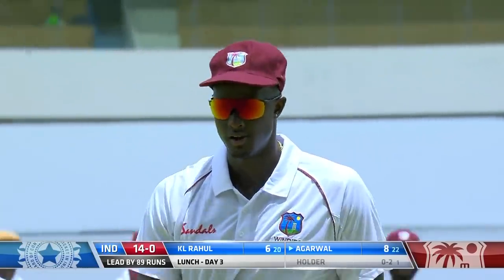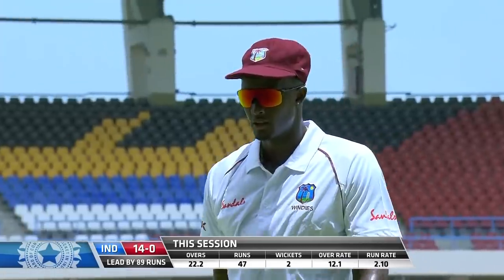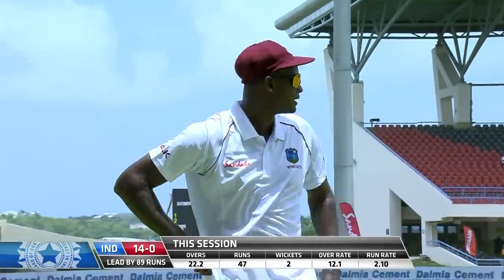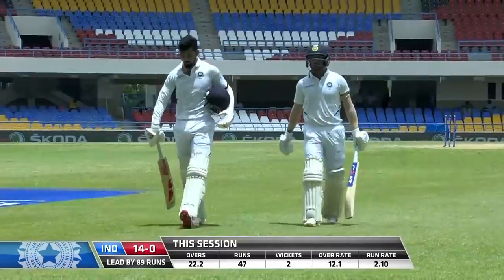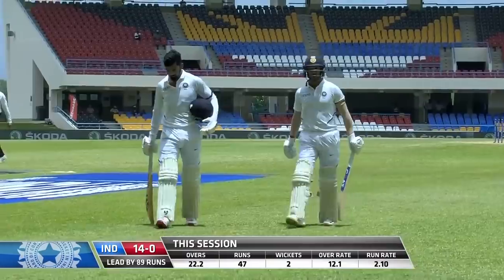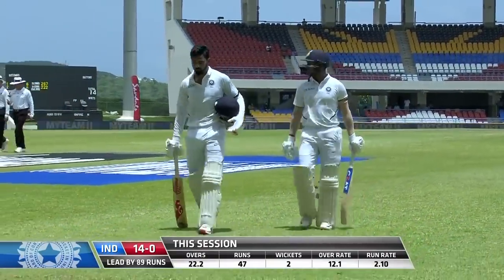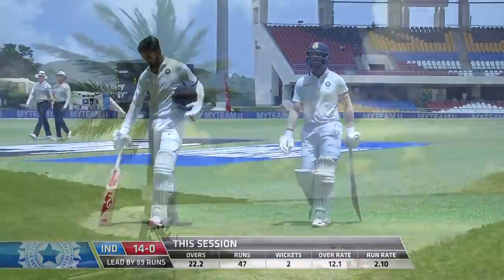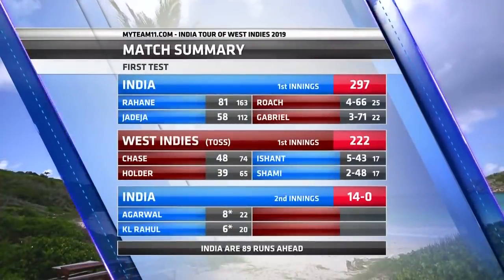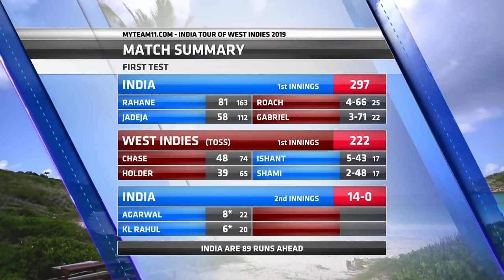It'll be a session in which Jason Holder and the leaders will have to put their thinking caps on in preparation for the post-lunch period. But Cummins and Holder showed heart. That's one thing you take from the West Indies session this morning, which was pleasing to see. So just 7 overs possible. India reached 14 for none at lunch, so they're 89 runs ahead.